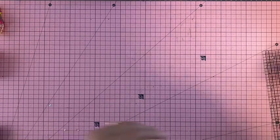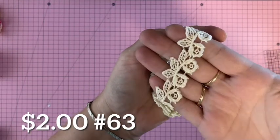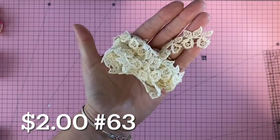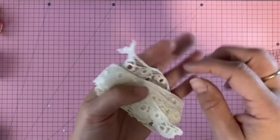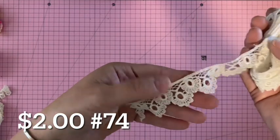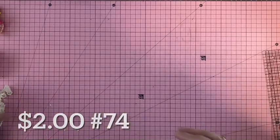And this gorgeous Venice Lace, is that what this is called? It's almost like a peachy cream with the flowers and the leaves on it. There's about that much. And then there is this white one. So just between these two, you can see the color difference. So this one is very white compared to the other one. And that is what that one looks like. And about that much. Okay.